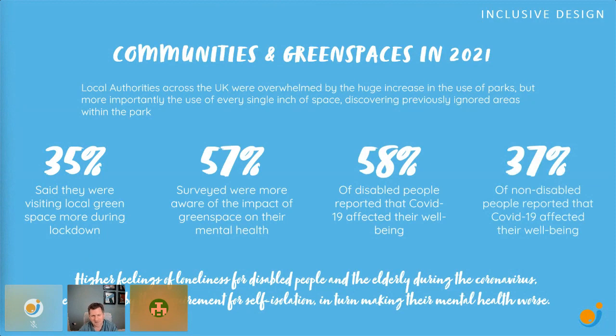And I think some of the interesting things that came out of COVID was the real interest that people had in the local green spaces. And it wasn't just the park, I think it was any green space, and lots of places were discovered that hadn't been used before. So everyone was visiting the local green spaces more.